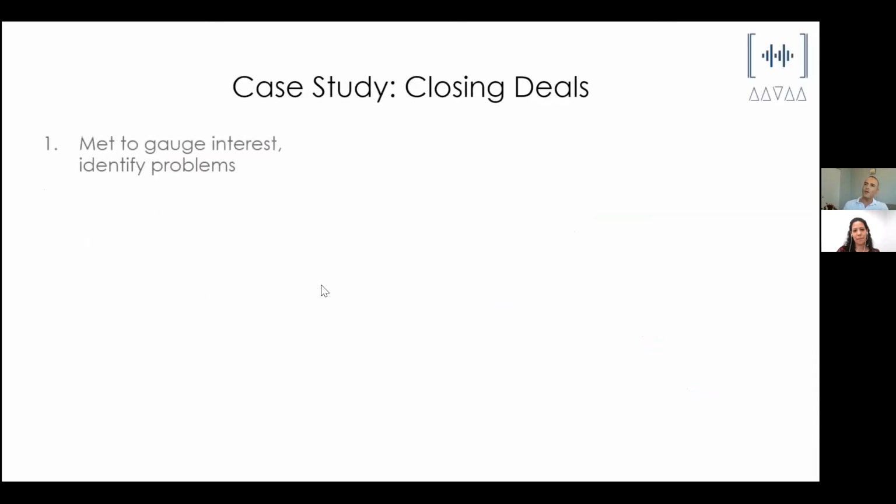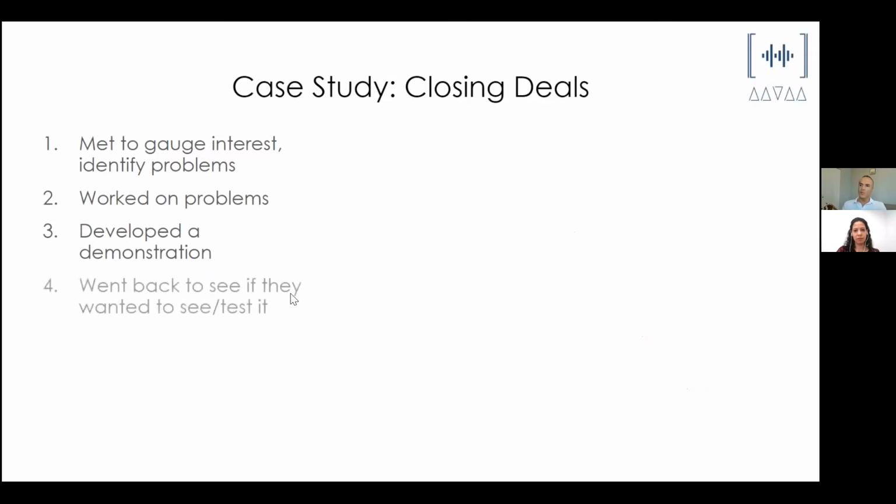At AVA, we early on managed to meet with so many industrial partners. We gauge their interest, identify the problem. That's very important. Then we build back and work on those problems. We develop demonstrations, prototypes, and proofs of concept. And we got back to them to see if they want to see it, test it. And now we are at the stage of formalizing, sending them the development kit and formalizing the interest.